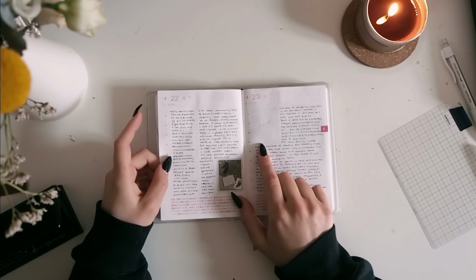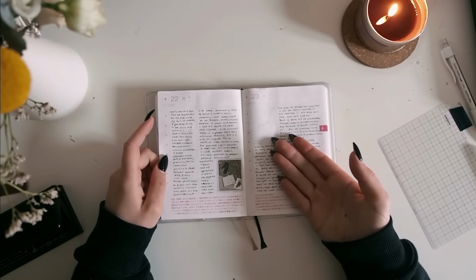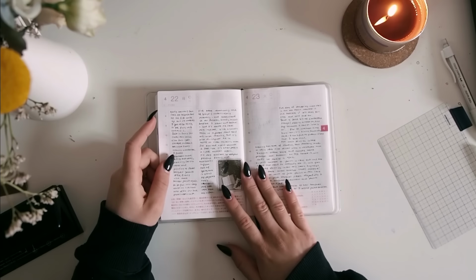I'm missing a picture here because I forgot to print it. I think it was pizza, or I made parmigiana. I'm not sure what it was, but apparently I made a nice dinner and had a picture to stick in here.